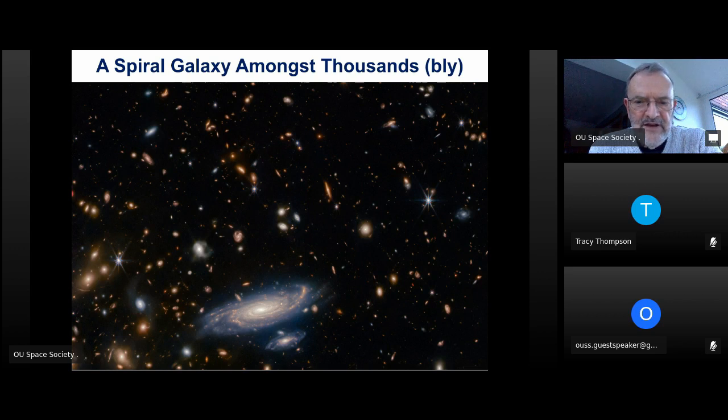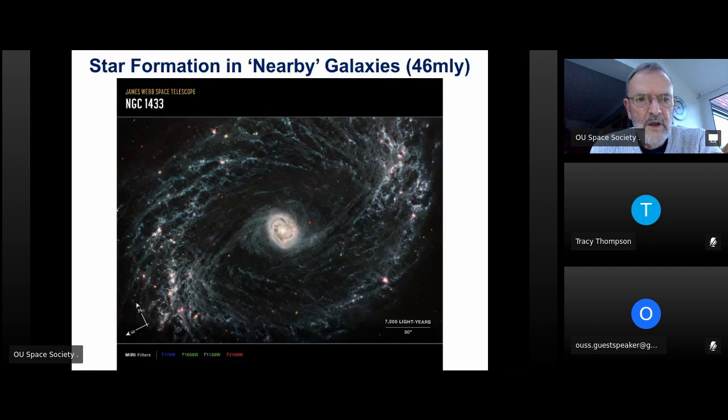And this is a spiral galaxy amongst thousands, but this is about 1 billion light years away, or thought to be, and virtually everything in that image is a galaxy, and so much of it is redshifted. We're also looking at star formation in what you might call a nearby galaxy, only 46 million light years away. But again, what we're seeing is detail never been revealed before.